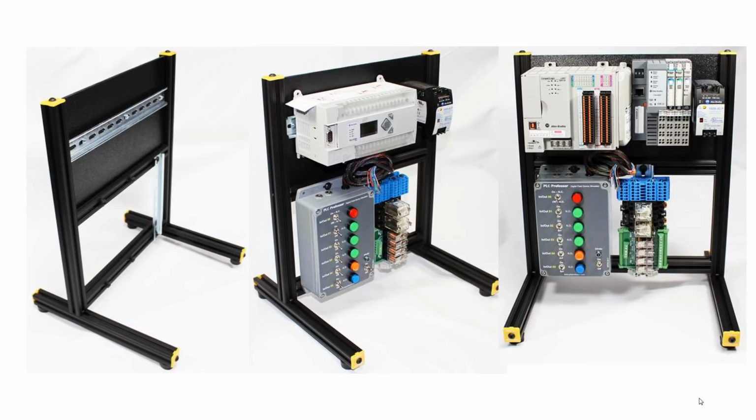Okay, what we supply to the instructors, schools, universities, and people that use our materials. And you have 3 images here. What we sell is on the far left. We just sell the stand, and that's made out of 80/20. You're more than welcome to copy that design and build your own. The only reason that we charge what we charge for these is because of the labor of ordering this stuff. You've got to cut it. You've got machining operations, tapping, drilling, and it's designed to hold almost anybody's PLC on that horizontal DIN rail.